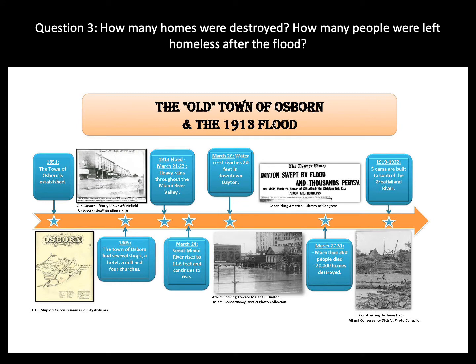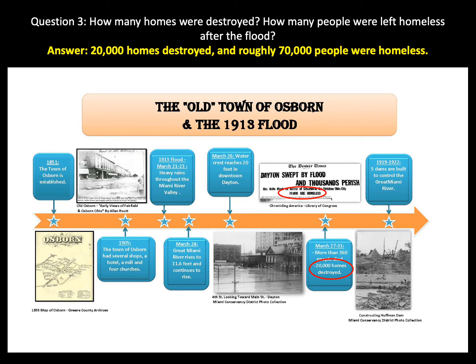Question 3. How many homes were destroyed? And how many people were left homeless after the flood? This one you have to look a little closely. Maybe look for a newspaper heading or newspaper headline. That's just a little hint. So the answer to number 3, there were 20,000 homes destroyed. That's on this one that says March 27th through 31st. And roughly 70,000 people were left homeless. And you can actually see that in the Denver Times headline.